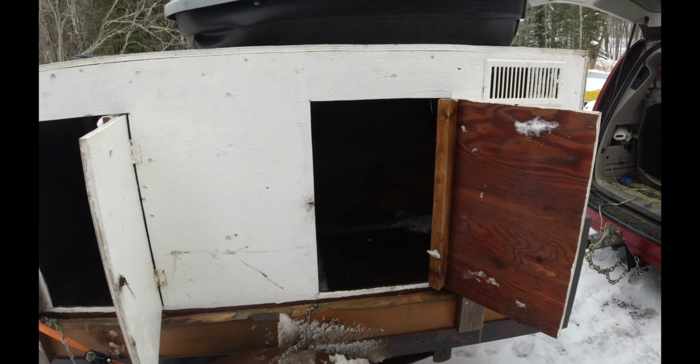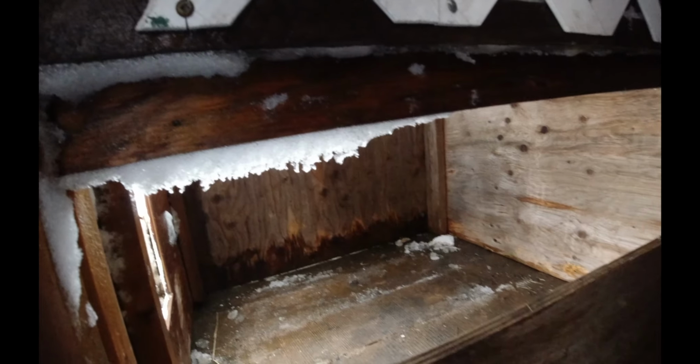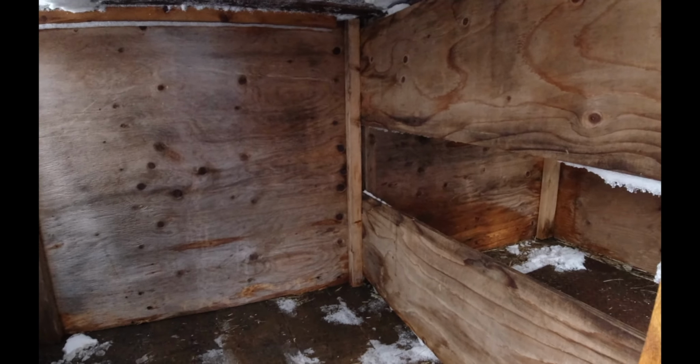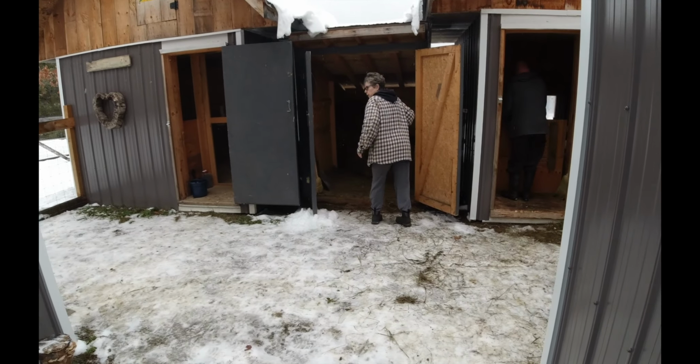So this is the crates here, or traveling pens she's made. Pretty handy. We had to de-ice the doors last night because they're pretty frosty. But super handy. Just jump them all in there. Oh, I see what you mean. Are they divided? Yeah. There you go. So we're gonna grab some extra hay for bedding for the thing here.